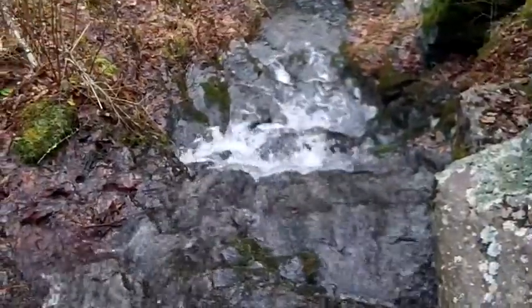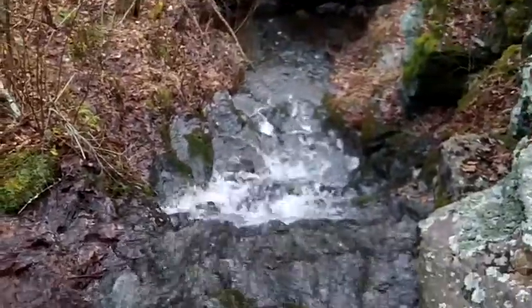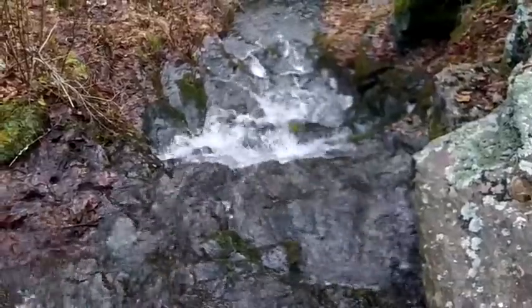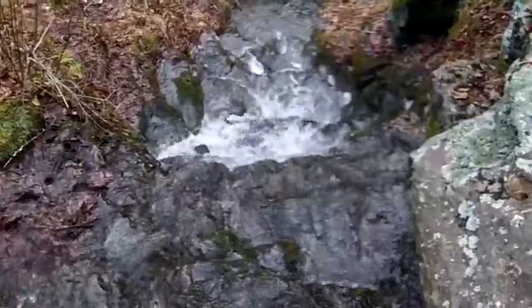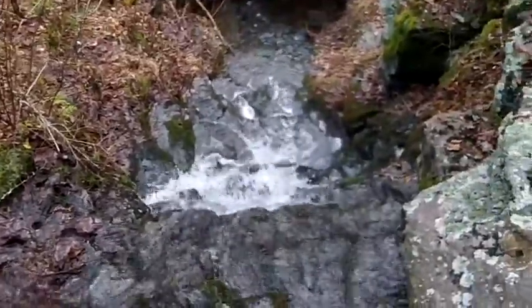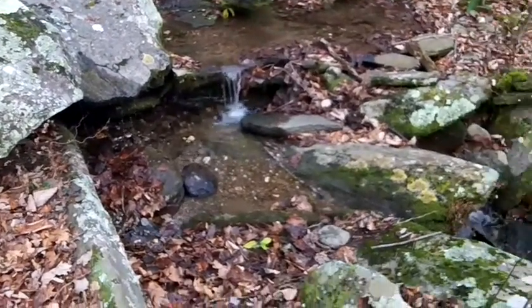I didn't want to forget the last plunge before it heads down into Tellico River. Pretty decent little waterfall. Probably about 12 to 14 feet top to bottom. Anyway, that's it for today. Catch you next time.